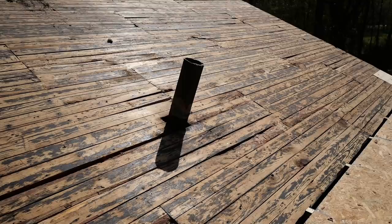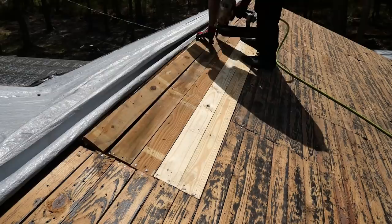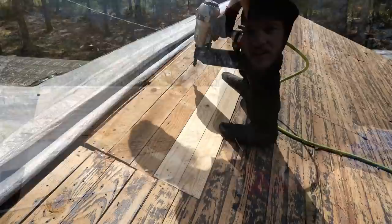Done it. Finally, time to get the sheathing on.